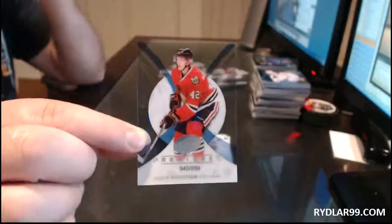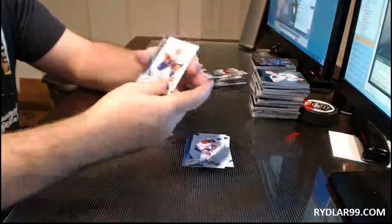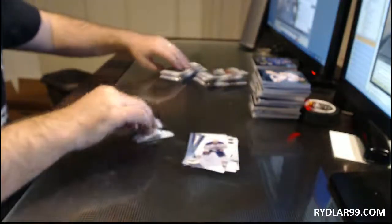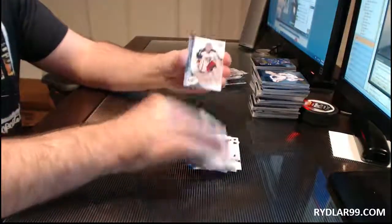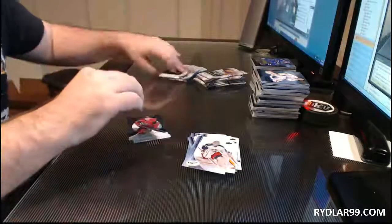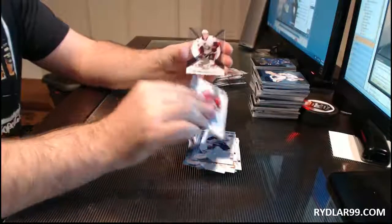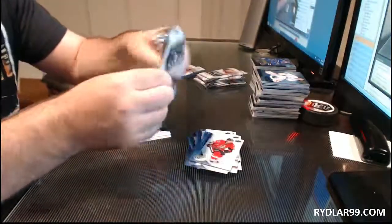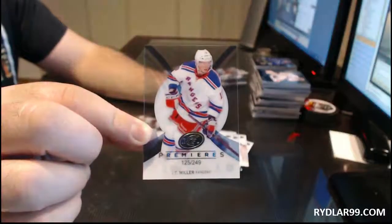Base, out of $9.99, for the Chicago Blackhawks, Joakim Nordstrom. Pack 2. Base, out of $9.99, Austin Watson for Nashville. Base, out of $4.99, Jonas Brodin for the Minnesota Wild. Base, out of $9.99, for the Ottawa Senators, Jean-Gabriel Pageau. I have not seen one yet. Never is one per case in the past, anyhow. Out of $2.49, JT Miller for the Rangers.